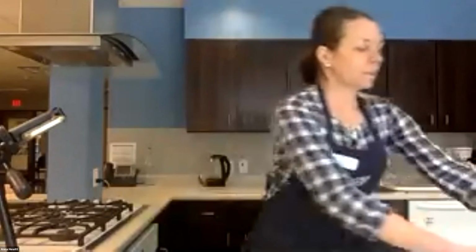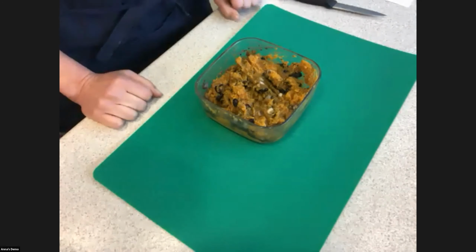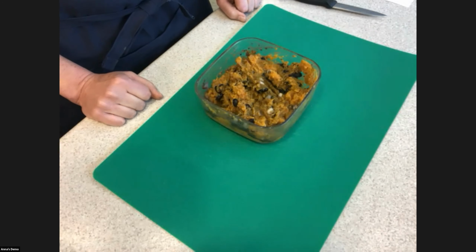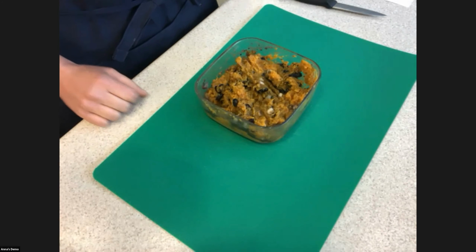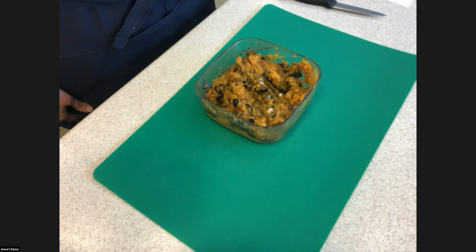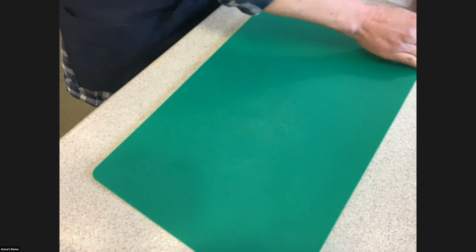So today we're going to use some of my leftovers, which I have some black beans and corn that were cooked with some onions. And then I mixed that with a baked sweet potato and added some cilantro and some chipotle pepper. And I'm going to set that aside for a minute and get our dough ready.